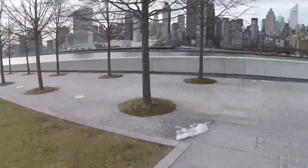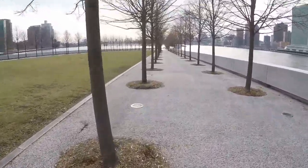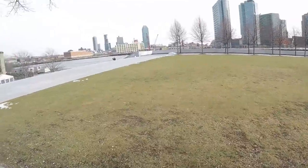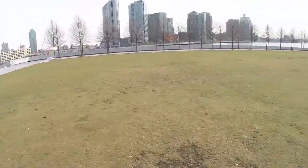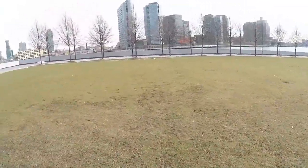The convergence point. Pretty neat. Can't remember who was the architect that designed this. So tell me in the comments below, who was the architect? Find out as soon as I hit that end over there. Just check it out. I would take a couple of photos. Location scouting at its best.